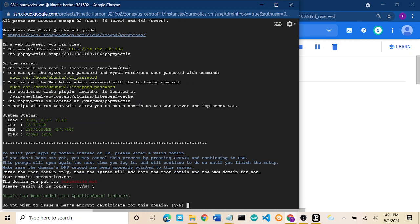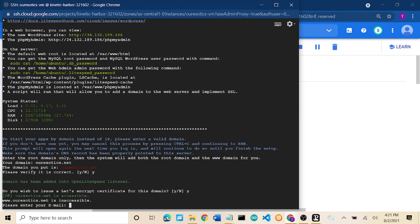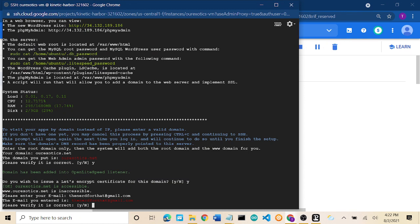Now, do you wish to issue a Let's Encrypt certificate for this domain? This is the SSL, the secure socket layer that creates the secure website. We put a Y, hit enter. Please enter your email. So I'm going to enter my email here. The nerd for that at gmail.com. So double check it, look over it. The nerd for that at gmail.com is mine. Put yours in, check it over, make sure you got it right. Enter. Please verify it's correct.